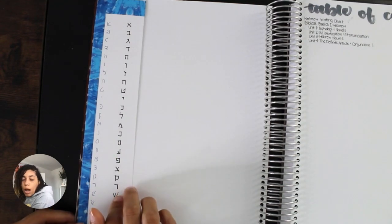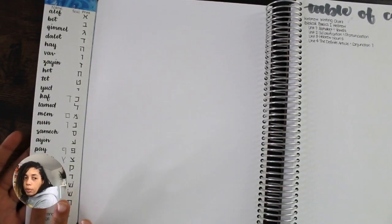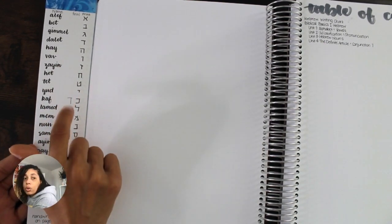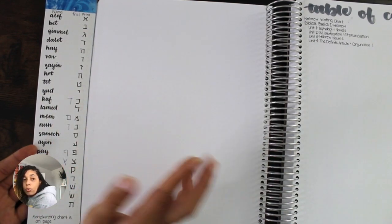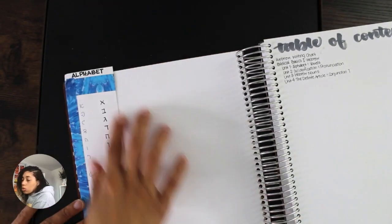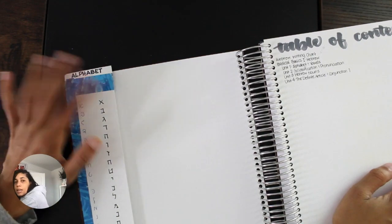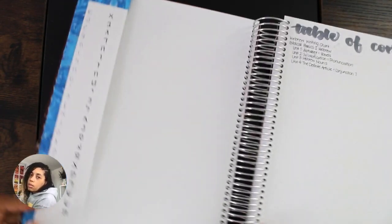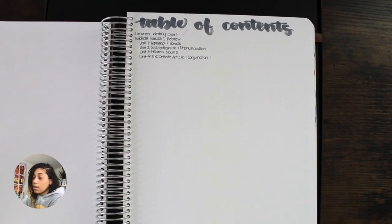But this is the Hebrew alphabet. This is it in print, and this is it in script. And then if you flip it out, I have the names of the letters. And then I also have included final forms for the letters that have final forms. But I created this with this little tab that's at the top. So if I'm in the middle of the book, I can get back to this really quickly if I need a refresher on what the alphabet looks like, or the order of the alphabet, which is usually why I end up using it.